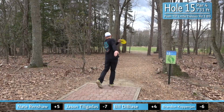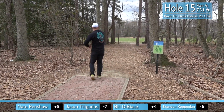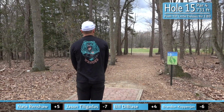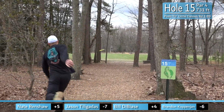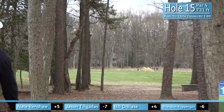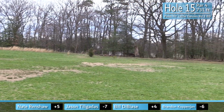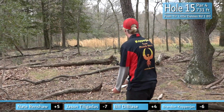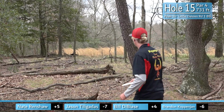Great shot by Jay. Brandon kicked very far left, and you can see from here that it does not look pretty from there. Bill got out of the gap clean, hit some of the last tree branches out in the field, and fell down inbounds. And Nate getting out, but just didn't get it to flip up quite enough like Jay did, and he'll be left side.